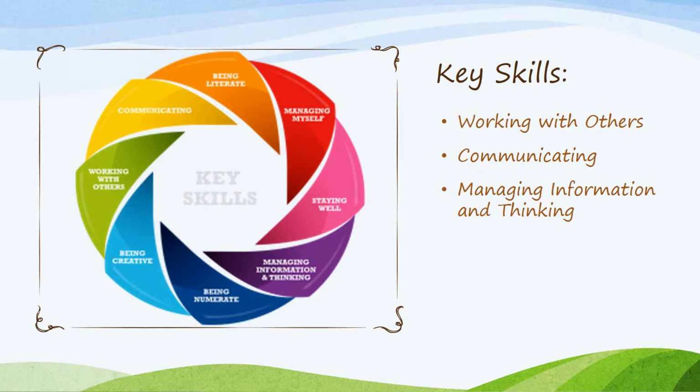Communicating. As part of the field trip, you will be communicating with your peers, your teacher and tour guide. It is important to remember to express yourself, but also to listen and respect when others are speaking and sharing their ideas. Managing information and thinking.